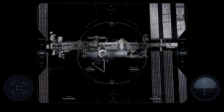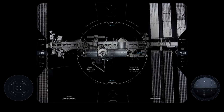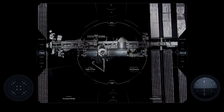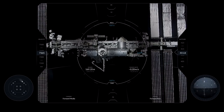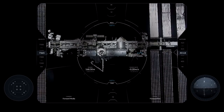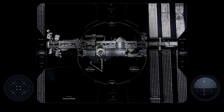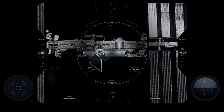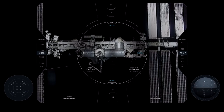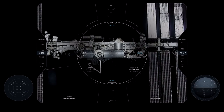Again, it's going to continue approaching until it's just 150 meters away. And then shortly after we get to waypoint 1, the crew is going to send Dragon a retreat command. So once it closes in just 10 more meters past waypoint 1, gets to 140, they're going to send a command, and Dragon is going to slowly back away. This is just to demonstrate Dragon's ability to perform a controlled maneuver like braking and retreating, and also demonstrating the crew's ability to command Dragon, as again, they're in the loop the whole way up.